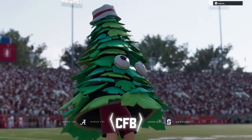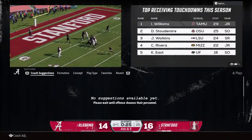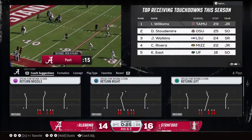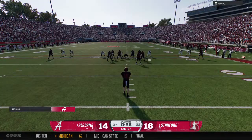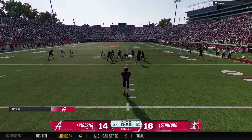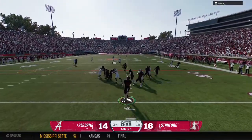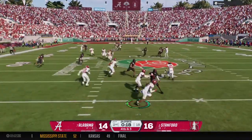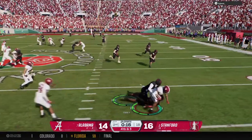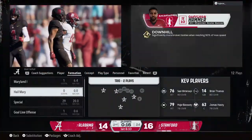Now before the kickoff, a timeout is taken by the kicking team here. And the punt team makes its way onto the field. And here's the return. The returner is brought down. It's a starter on the next drive.